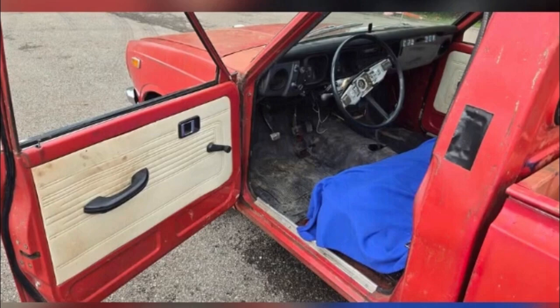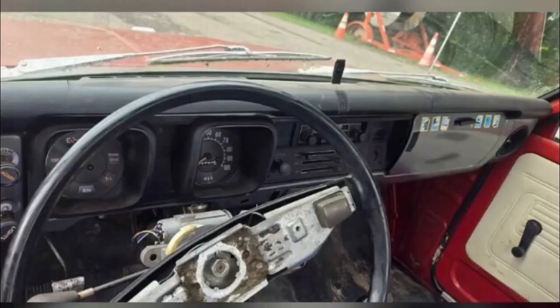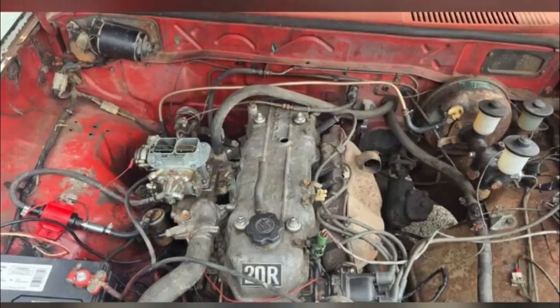With a clean Tennessee title and that legendary Toyota reliability at its core, this Hilux could be an excellent restoration candidate or off-grid build. The seller's asking $4,000 and is not interested in trades, unless you've got another Toyota truck to offer. It's simple, tough, and full of potential for the right kind of enthusiast.